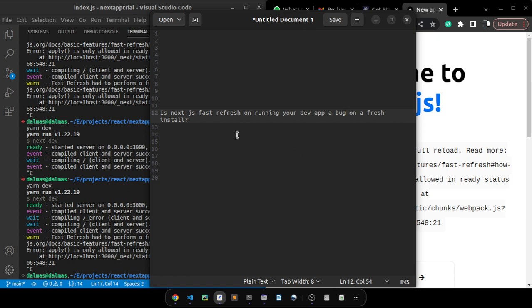And so today I'm going to look into this bug, I can say, for Next.js. You have done a fresh install. So this is the question that we have today: is Next.js's first refresh on running your dev app a bug or on a fresh install?